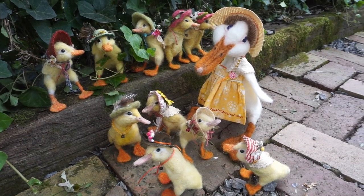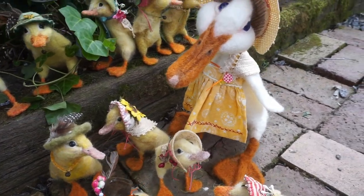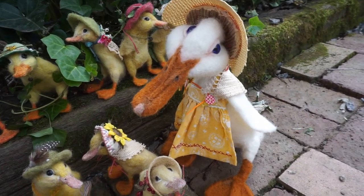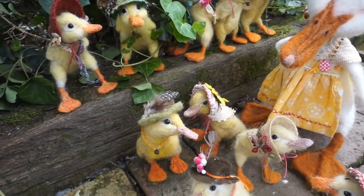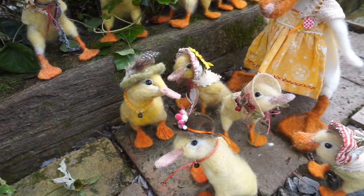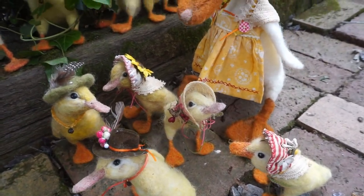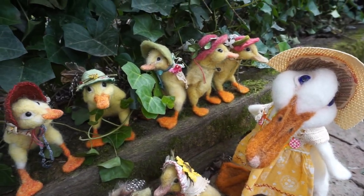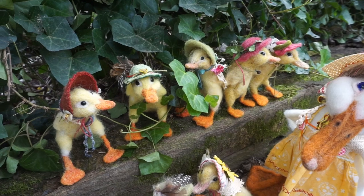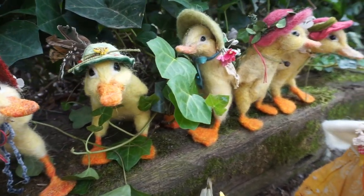This is Jerry and our new family of ducklings, our fall ducklings. So here we have Mother, Jerusha Featherstone, the mother of 10 lovely little ducklings. We have 6 little girls and 4 little boys. Now, each one of these has a name. I just haven't made the name tags yet, but they will be marked here on the screen and on the website so that you can find out who everybody is.